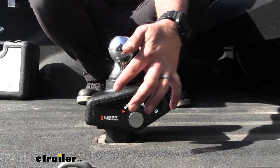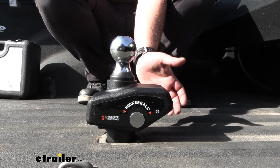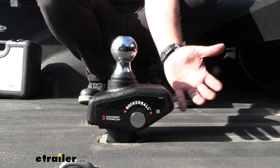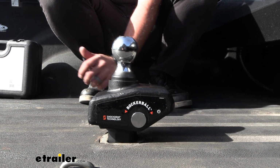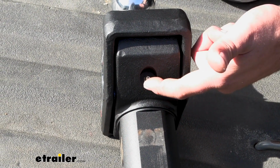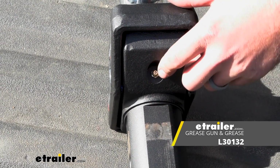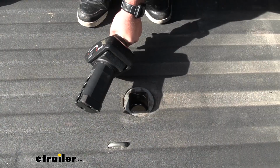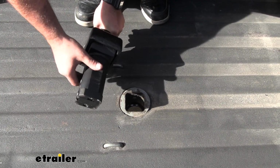Now, there's isolators in here with that shock drop technology, and that's just going to allow this to go back and forth, but without wearing it out. And that's something that's really nice. It's virtually maintenance free because there's no airbag or anything like that for leaks. And there's an included Zerk fitting here on the bottom. That way, when you do need to grease it up, you can just simply pump some grease into here and you're good to go.